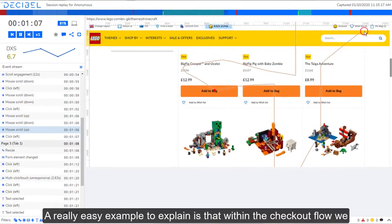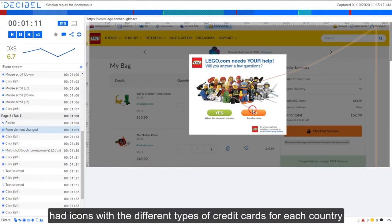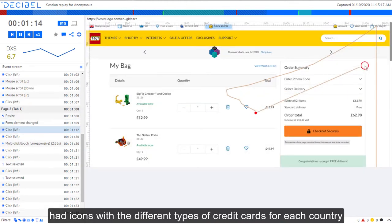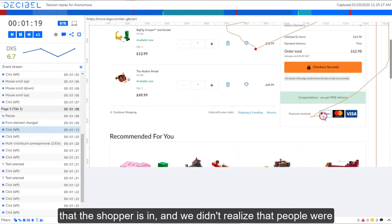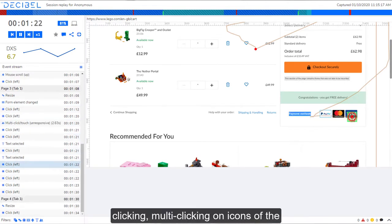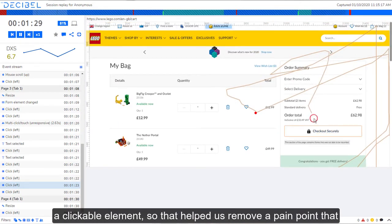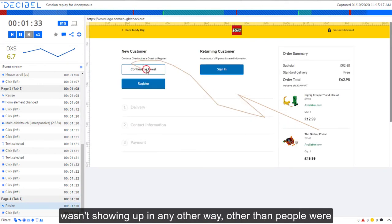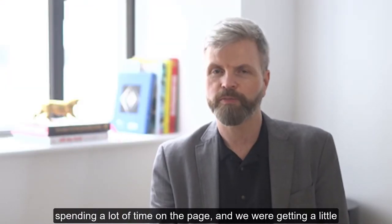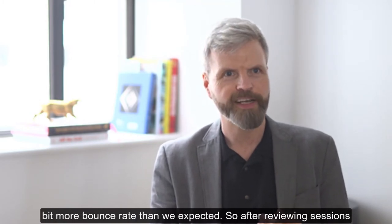A really easy example to explain is that within the checkout flow, we had icons for the different types of credit cards for each country that the shopper is in, and we didn't realize that people were multi-clicking on the icons of the credit cards, thinking they're selecting them, but it wasn't a clickable element. So that helped us remove a pain point that wasn't showing up in any other way other than people were spending a lot of time on the page and we were getting a little bit more bounce rate than we expected.